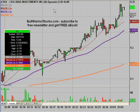So here we are on the 60-minute. And for those of you that might not know what that necessarily means, each one of these bars or candlesticks, as they're called, on the 60-minute just represents 1 hour worth of time, whereas on the daily chart, they would represent 1 day. On this chart, they just represent 1 hour worth of price action, so keep that in mind.